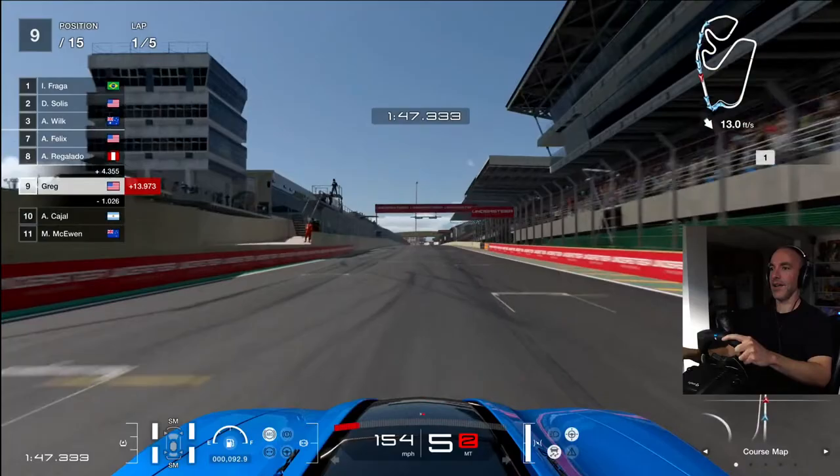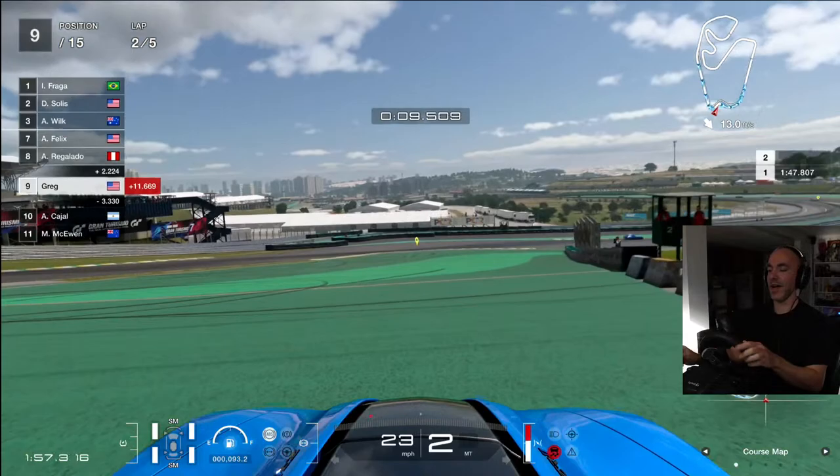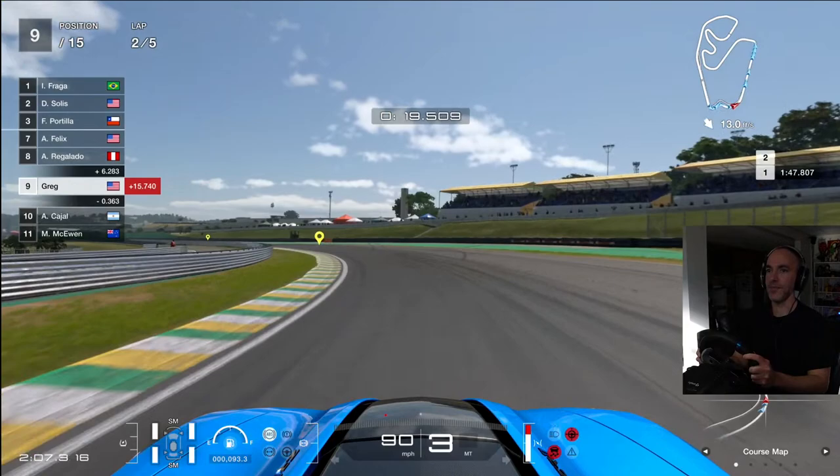And I'm just maxing out 4th gear. Okay. Oh, shoot. I was really not prepared for that. Let me see if I can salvage this. I don't know if I'm going to be able to salvage this. 9th place now. It's good practice.